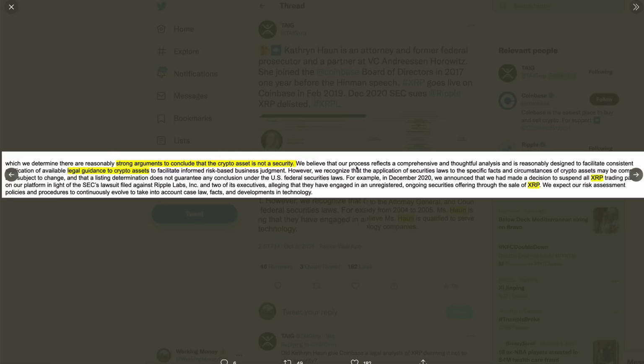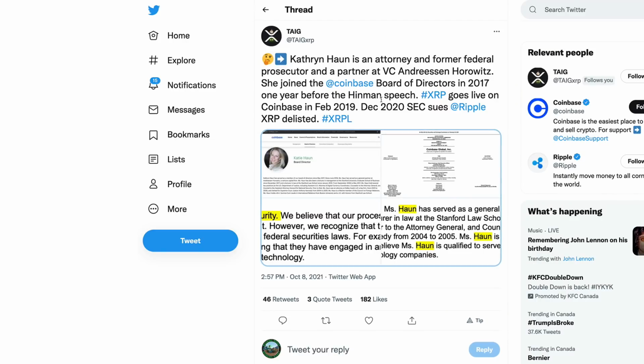We believe that our process reflects a comprehensive and thoughtful analysis and is reasonably designed to facilitate consistent application of available legal guidance to crypto assets to facilitate informed risk-based judgment. Okay, so this is a statement from Coinbase. We announced that we made our decision in December of 2020 to suspend XRP trading pairs on our platform in light of the SEC lawsuit. So this is just going to the fact that Coinbase decided to list it in 2019. However, they decided to delist it in 2020.